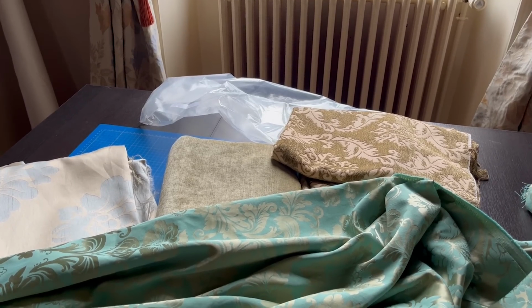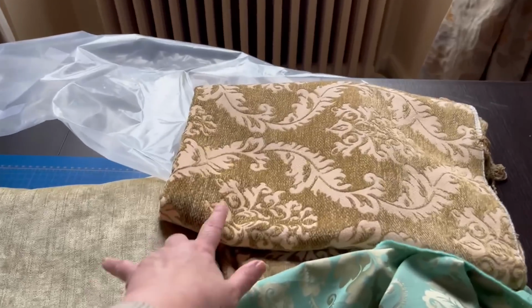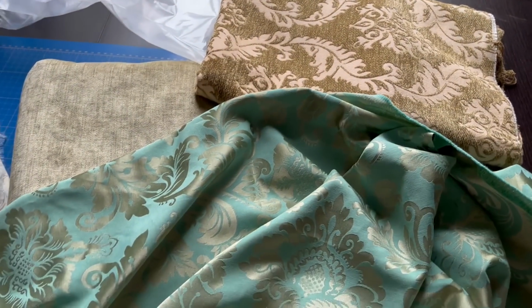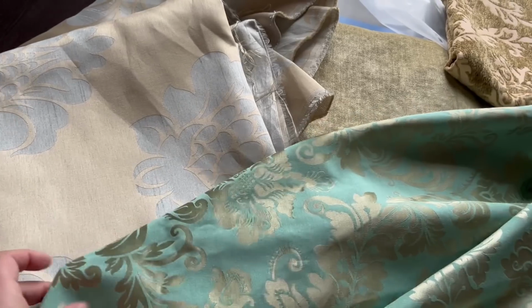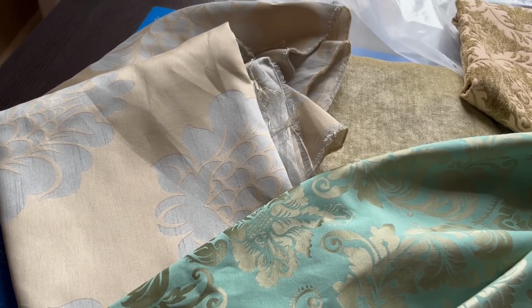I've got some pillow options for fabrics, and these two are chenilles. So that's them against the curtain fabric. And then this one that I'm debating, which has a very big damask flower on it, but I'm really not sure it's a great match. I'm kind of leaning towards no, but if you guys think otherwise, let me know.